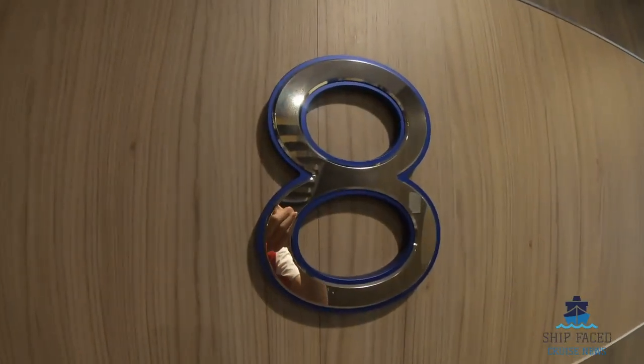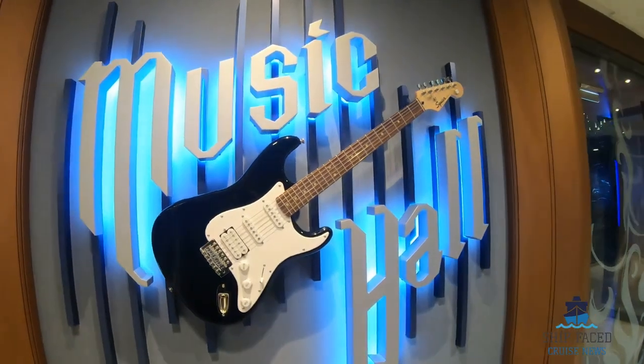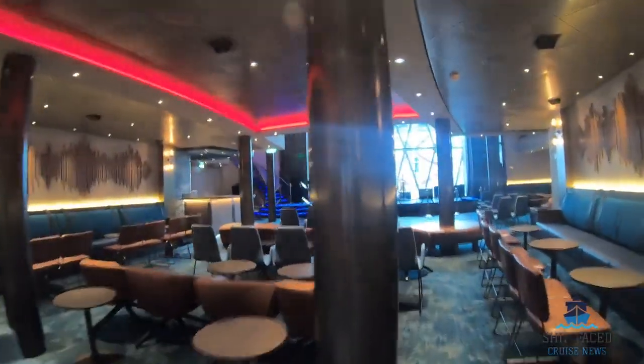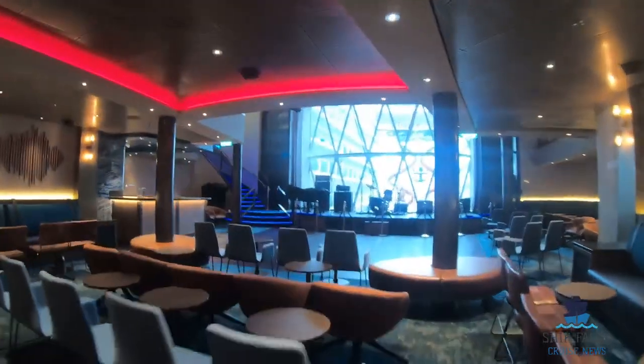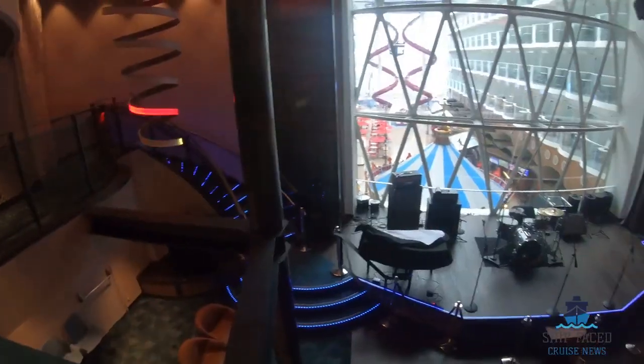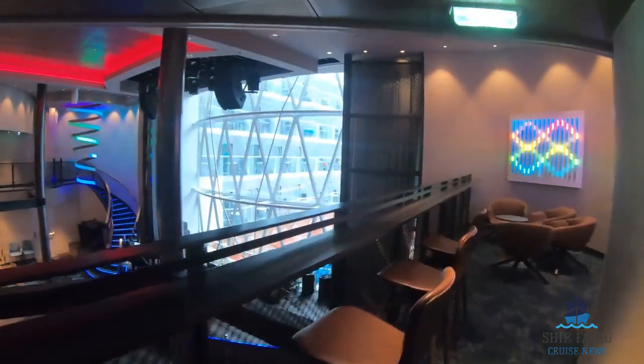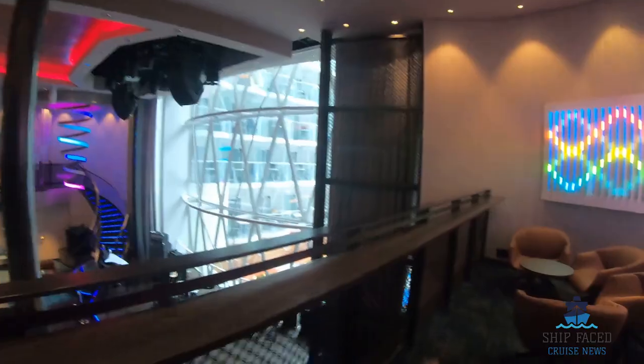Moving up to deck 8, we have the music hall. This was a 2-story bar that goes over 8 and 9, and it had just music in it. Every evening there was a live band, there was also tribute acts in there, and there was also a pool table up top, which is normally more quieter than the one in Playmakers. It was a very popular venue on board my cruise.